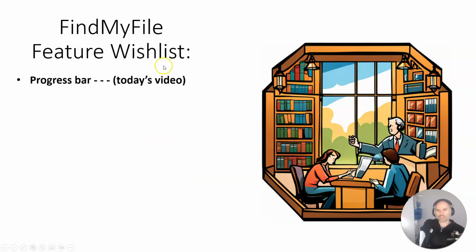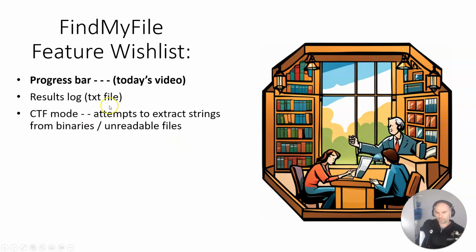The feature wish list. This is what we've done today, or you're about to see me do today: the progress bar. But in future videos, I'll be looking to create a results log, so a TXT file that basically logs all the search history and all the matched files. CTF mode, I just did PicoCTF. So that's hacking competitions. Essentially, it'll more than match standard Office documents. It will look for strings and substrings inside binaries and other unreadable files.